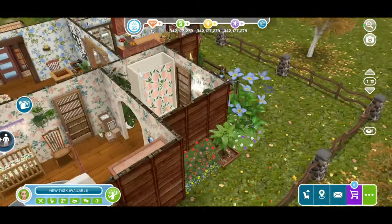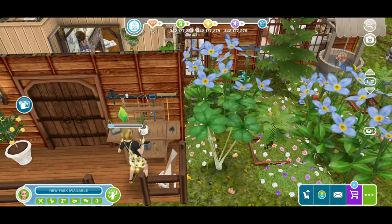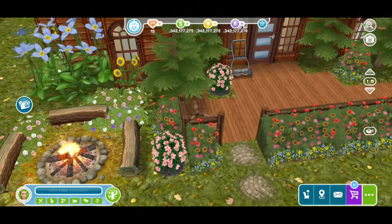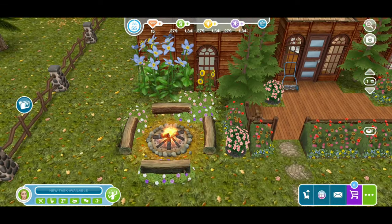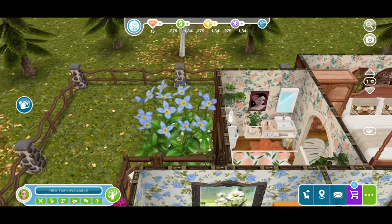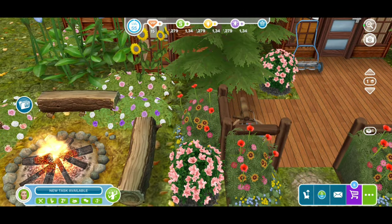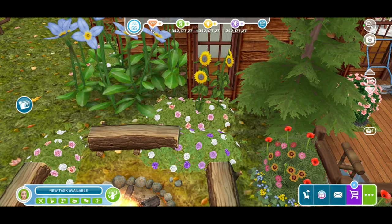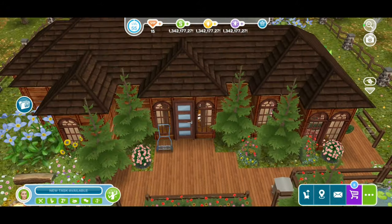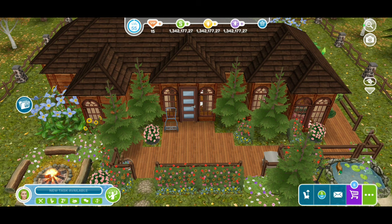So that is pretty much my house tour, my cottage house tour, guys. Hope you guys enjoyed. Of course you guys can clearly see that I enjoyed putting this together, especially the landscaping. You guys don't even know how long it actually took me to design this. I bulldozed this house 100 times before I could actually get around to making everything come together. And it was definitely a task, but it was a task well worth it, and I'm super happy with how everything turned out.